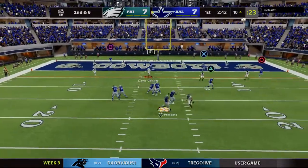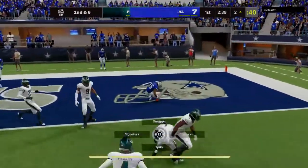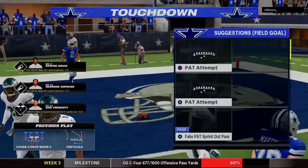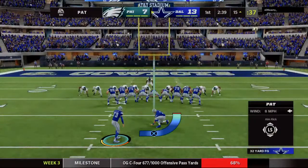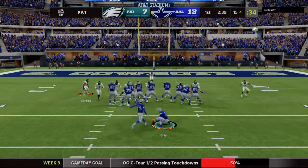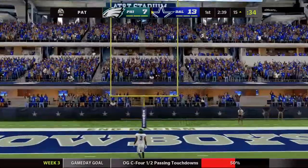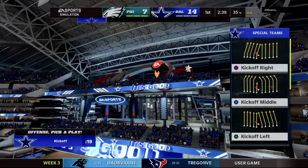Prescott now. Throwing the out route incomplete. It's Elliott. Touchdown! Ezekiel Elliott. His 4th touchdown on the year. And the Cowboys on just 2 plays have taken the lead. Zerline connects on the extra point, and that makes the score 14-7.